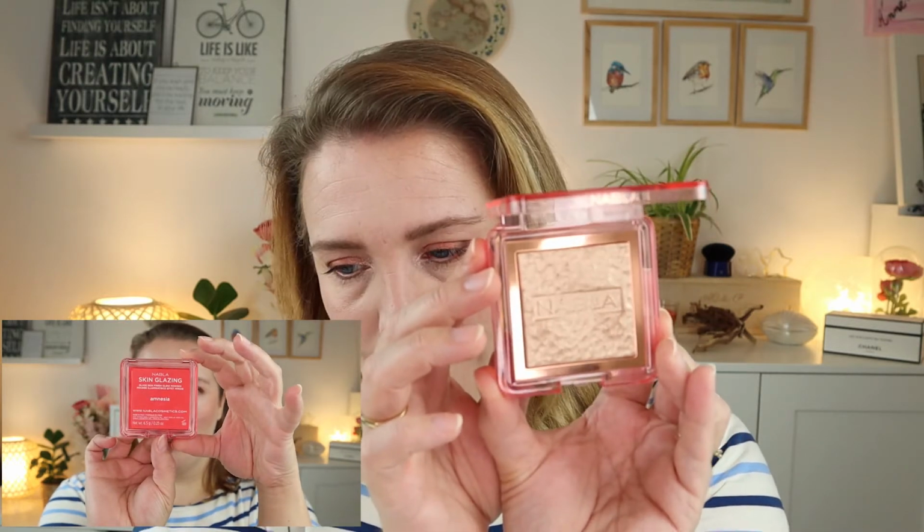Let's go to something I really, really love. This is the Nabla Skin Glazing in the shade Amnesia. This is just a stunning product. Look at that packaging. It's not luxe, but it's quality, and it's fun. It's the see-through plastic, a little bit pinky. They have, I think, 5 or 6 shades. They even have these very deep red ones that would make a lovely blush topper if you like a shimmery blush, which would look great in summer.